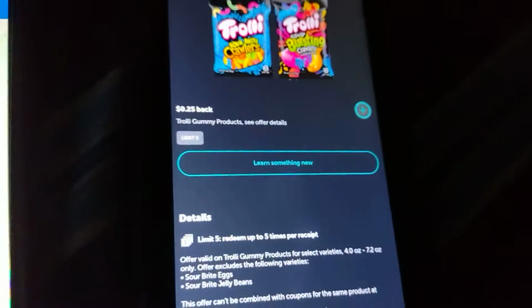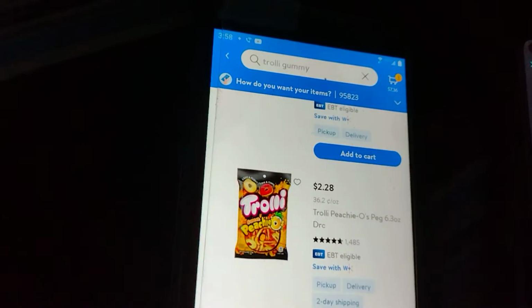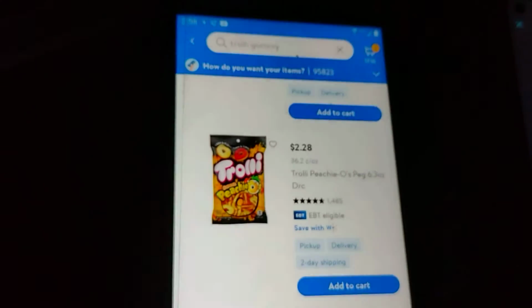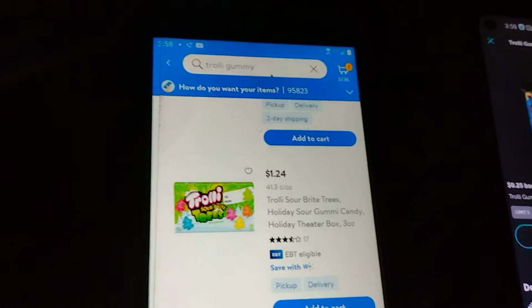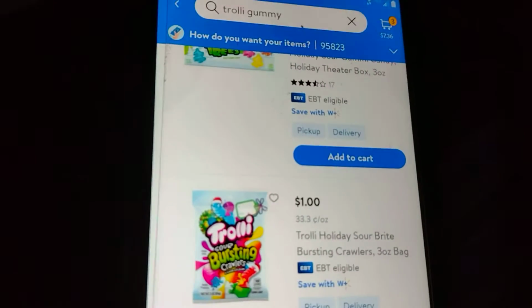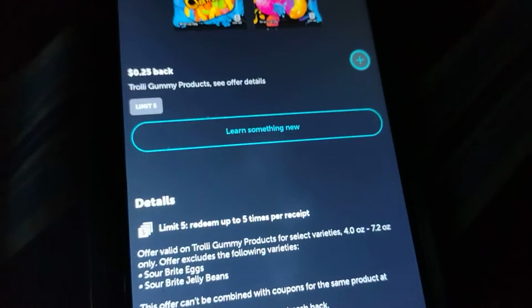That's 2.5 ounce though. This is 4 ounces or larger, 4 ounces to 7.2 ounce. 3.5 ounce, oop, that's not close enough. $2.28. I don't know if that's considered a gummy, but it is gummy. $2.28, peaches, oh, 3 ounces. Oh, look for clearance, I guess. Look for clearance, Halloween or Christmas. If it's 4 ounces, it might qualify. Oh, a dollar. Ooh, and it's not jelly beans, but it's 3 ounces, but this is 4 ounces.